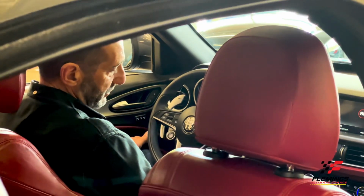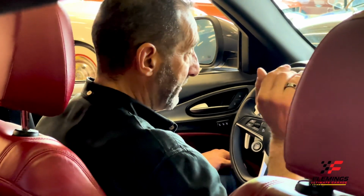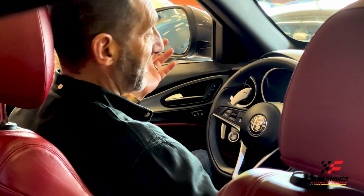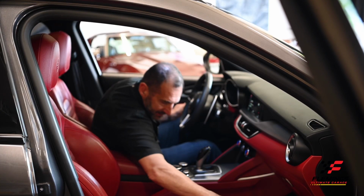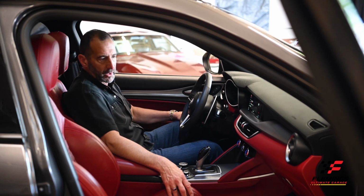Also, the drive modes are really amazing. The drive modes change the car completely. You put it in dynamic mode and you have a sports car. You put it in normal mode, it's just a regular driving car, and it's just great. So many pieces about it, like this right here, in case you want to adjust the seat. These are all premium things that you don't get in a regular car.